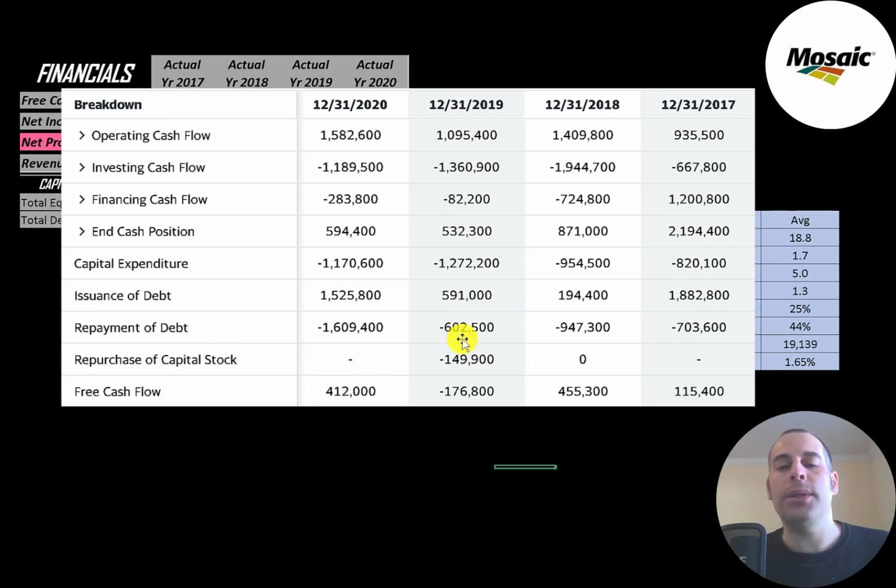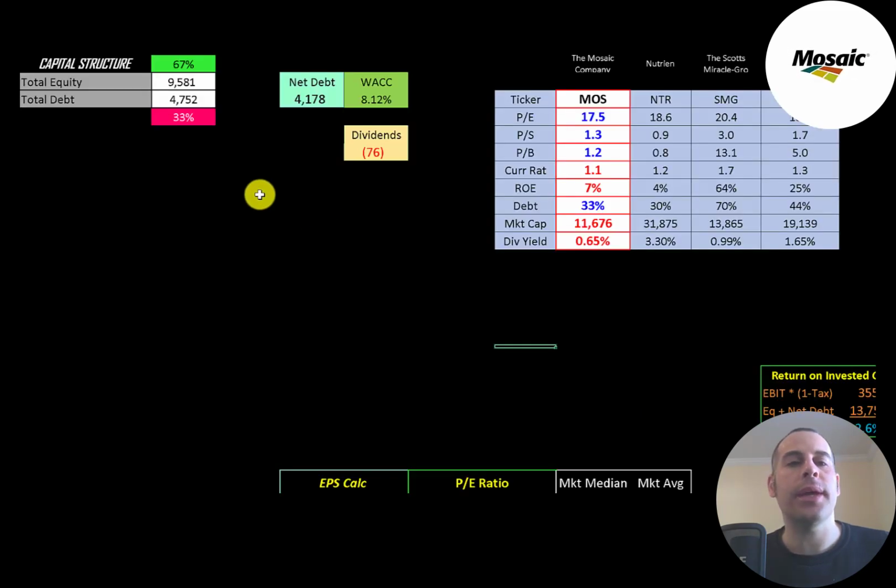They do pay a small dividend, but another way to reward shareholders is to buy back stock. Only in 2019, they bought back stock of $150 million. Let's look at the capital structure. $10 billion of equity, $5 billion of debt. They're 67% equity, 33% debt. Their net debt is $4.2 billion, and their WACC is 8.1%, and that's a discount rate we're going to apply to the future cash flows.